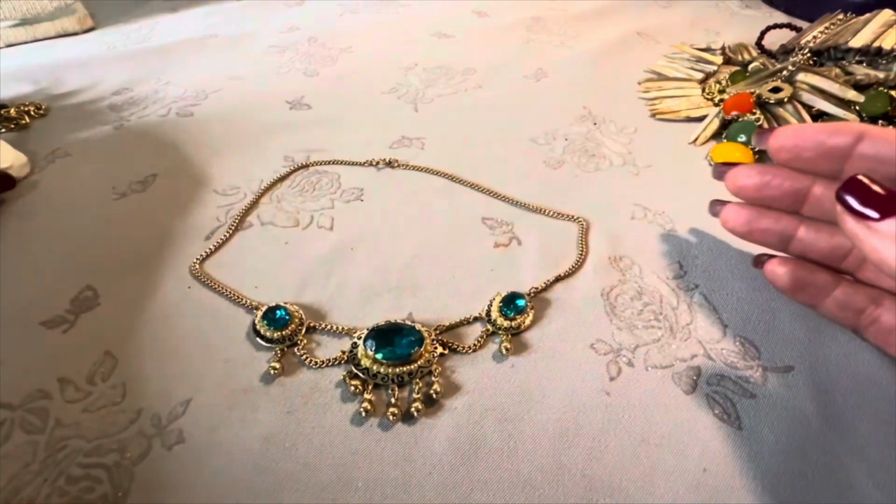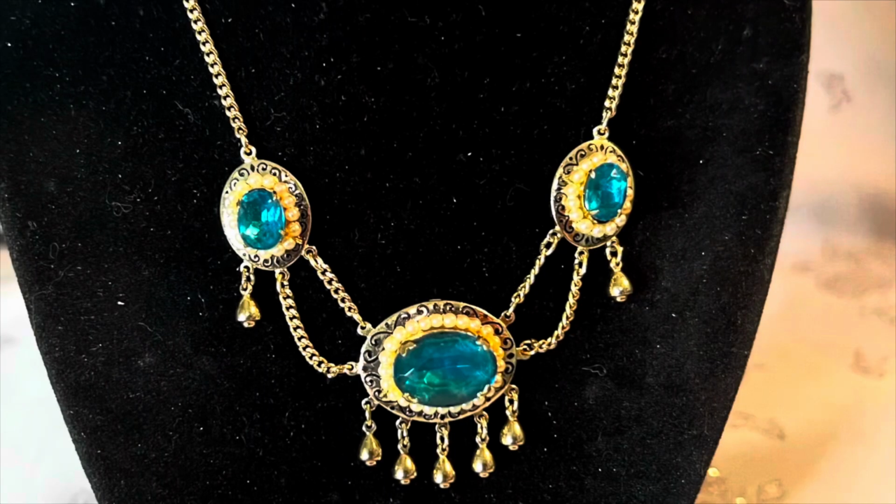Let's have a quick look at this one on the necklace stand, or the form as I like to call it. This is just a really pretty, delicate little necklace, and I love how it has that vintage, kind of a Victorian revival look to it. This would look really pretty layered with some beads the same color of the cabochons, or even some faux glass pearls.